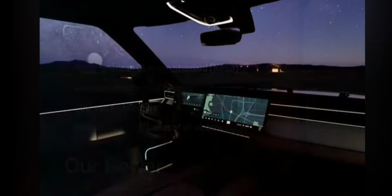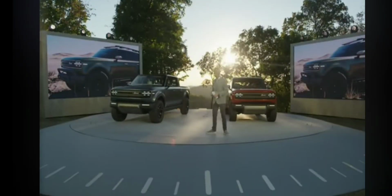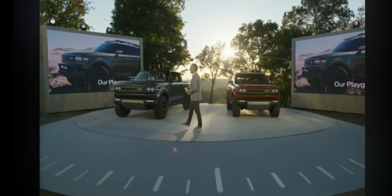Let's talk a little bit about the architecture on this vehicle. Modern zonal architecture, over-the-air updates, and remote diagnostics. Of course, this allows us to really contribute to the lifetime customer value of this vehicle.